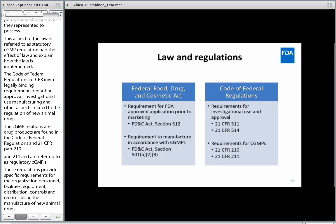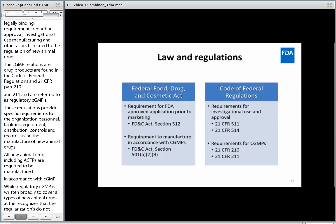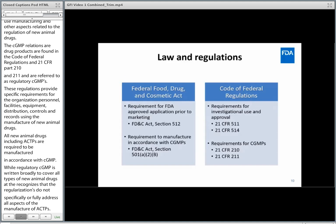While regulatory CGMP is written broadly to cover all types of new animal drugs, FDA recognizes that the regulations do not specifically or fully address all aspects of the manufacture of ACTPs. For example, the regulatory CGMP does not address the early stages of the manufacturing process or donor eligibility.